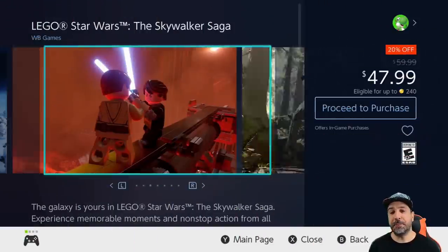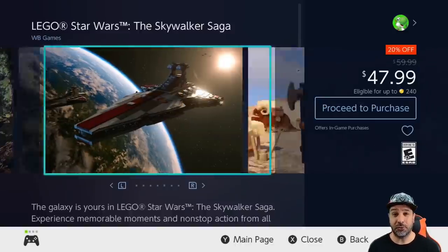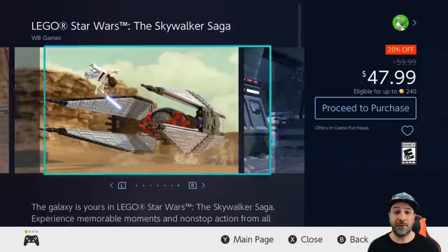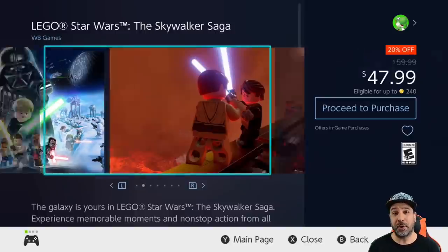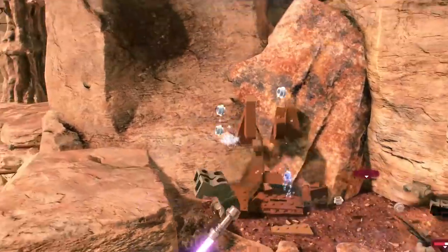So now if we jump straight back into our deals, we have a huge one making a first appearance because it's pretty much one of the first major sales, and that is LEGO Star Wars The Skywalker Saga that is now 20% off, $47.99 for the regular edition and $55.99 for the deluxe edition, and will be running till June 6th. Now first of all, this is a game I actually played on stream, and if you want to take a look, I'll be linking that down below.